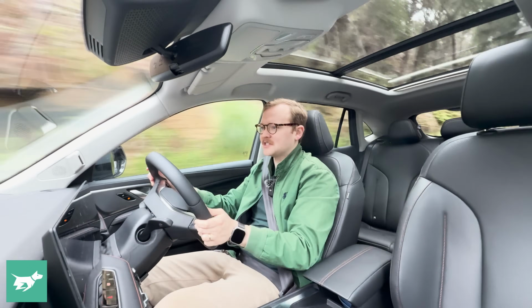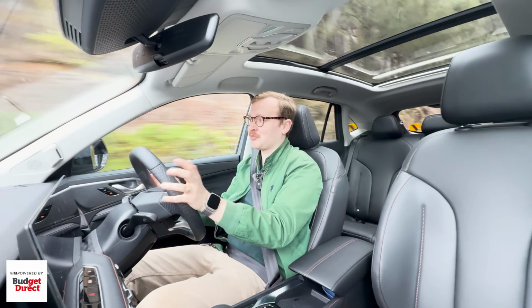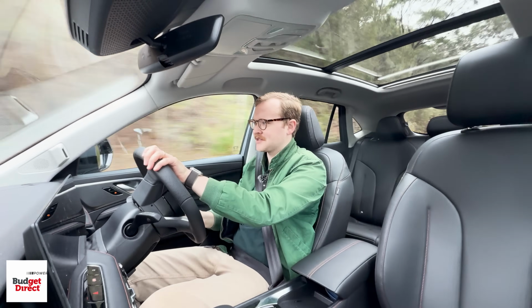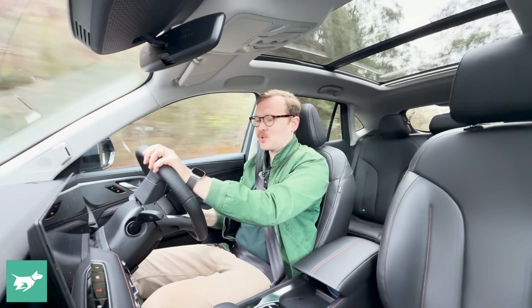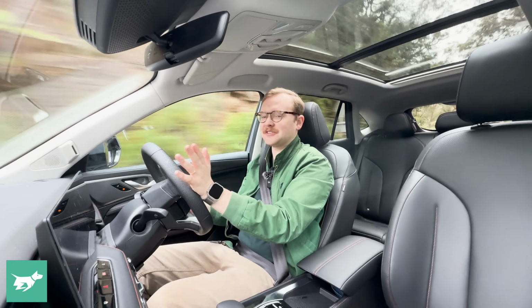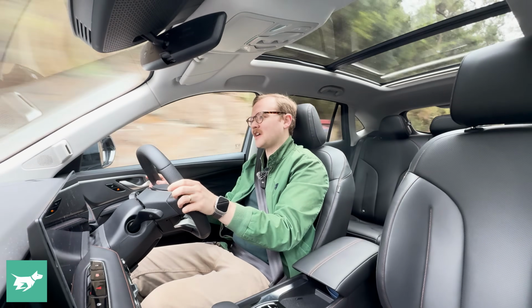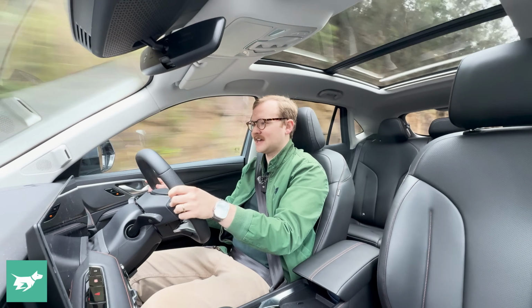One thing I will say though is they've actually insulated the suspension noise pretty well, and this thing does have a proper multi-link independent rear suspension. So not a torsion beam, even though this car's only front wheel drive. They might have cheaped out, but they didn't, which is great. And there's no boom or suspension noise coming through into the cabin, which is fantastic.